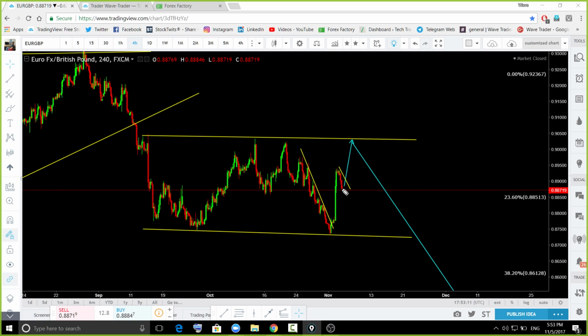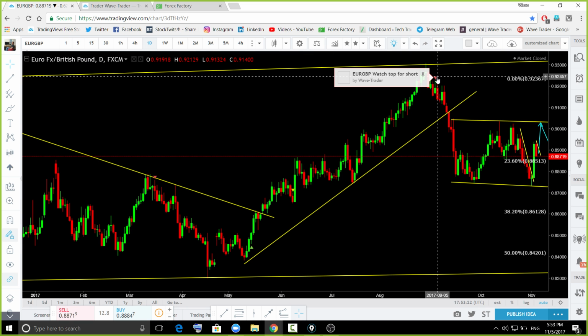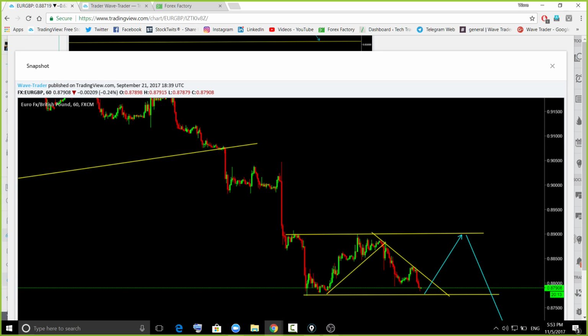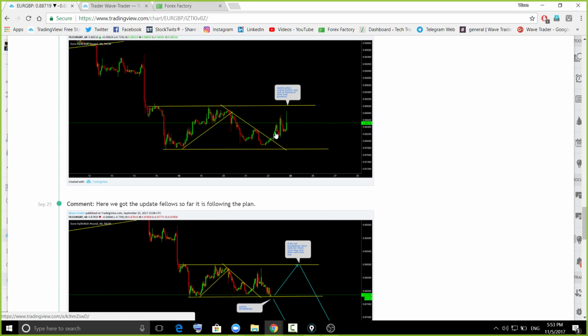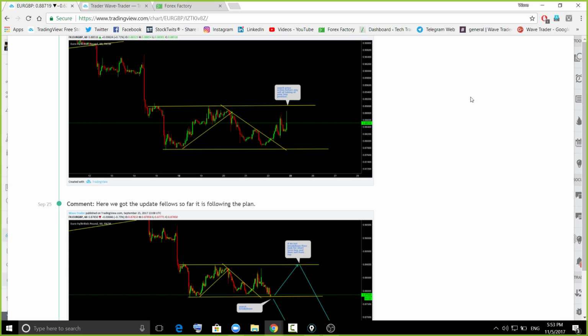All right, so this formation, for that move. Where we have seen that move, we have seen that pattern formation on the same pair, on the lower time frame. So you can see a similar formation over there again. That was the 60-minute time frame. You see that, and price started to continue to the downside. You see that? That move appeared over there, and then we have seen something like that.